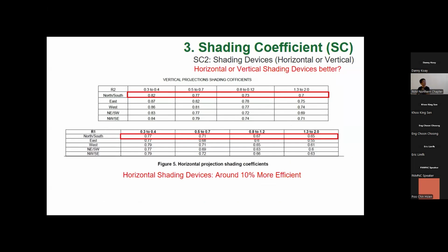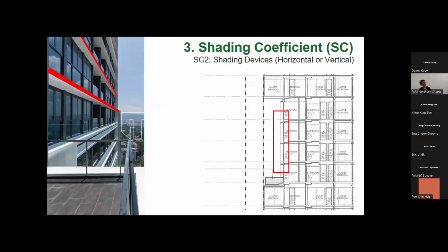That's 10% better. So next time the developer asks you how many percent better, 10%. Very accurate, instead of guessing. Horizontal is better than vertical by 10%. On average, see here, 7, 6, it's about 10%. In general, 10%. So you know it's a 10% saving. If you do horizontal, make most of it horizontal.